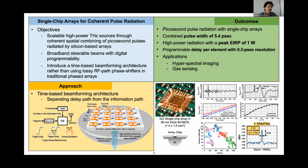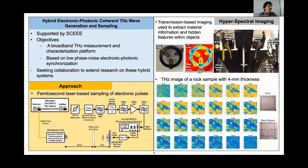Here you can see an 8-element chip in 90 nanometer SiGe BiCMOS, and we were able to combine these pulses with a pulse width of 5.4 picosecond and scale up the EIRP to 1 watt. And each of these elements has a delay generator with 300 femtosecond resolution, and we use them to demonstrate hyperspectral imaging and gas sensing.